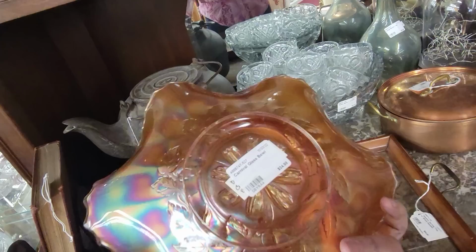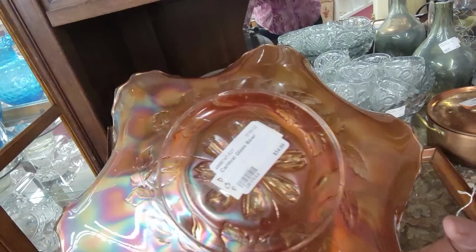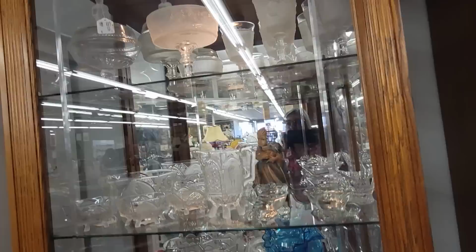So this carnival glass piece is a marigold. It would be $17.50. And it's got a nice daisy pattern. Did I? Yeah, I might. No, it doesn't look like I identified this one when I was doing it. Sometimes I just run out of time to do the digging. I just don't have enough hours in the day. But I always do try to identify patterns when I can.